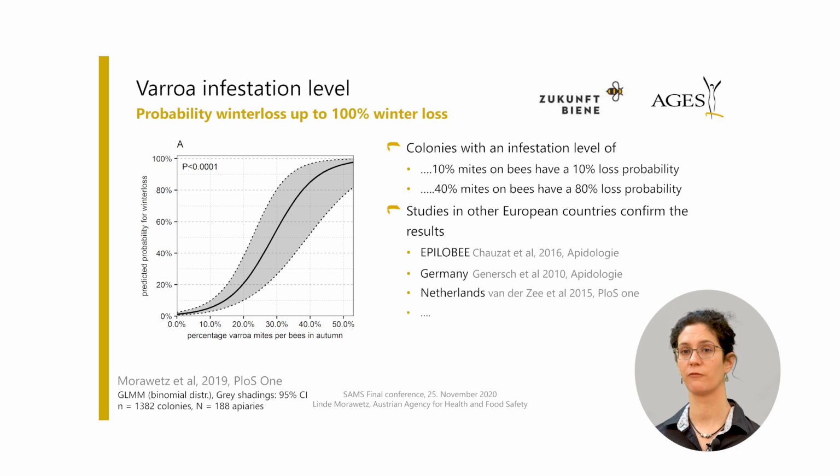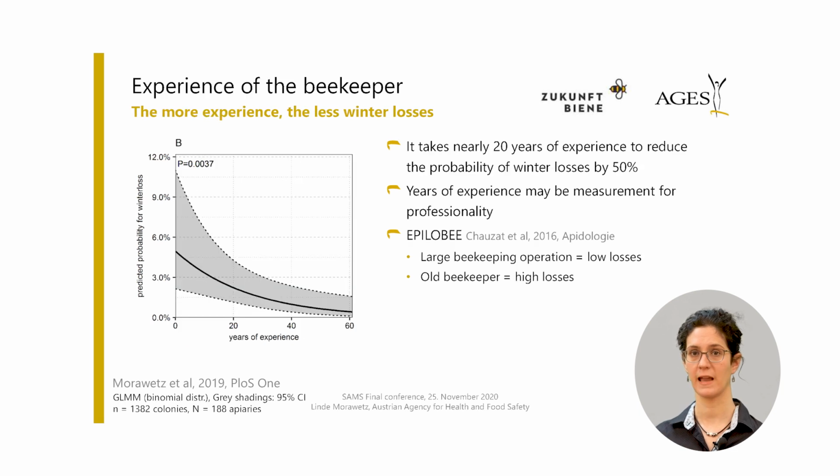These results confirm results of other European countries, such as Germany or the Netherlands, or also the Pan-European project Epilobee. The second factor we found with significant correlation with winter loss was the experience of the beekeepers. Shortly said, the more experience a beekeeper had, the fewer winter losses he experienced. Again, you see in the graph the probability, but here you see the scale is much lower, so the highest probability was 12% here, and you see the years of experience. It takes nearly 20 years of experience to reduce the probability of winter loss by 50%, so this is an important factor, but it takes a long time to change this factor.